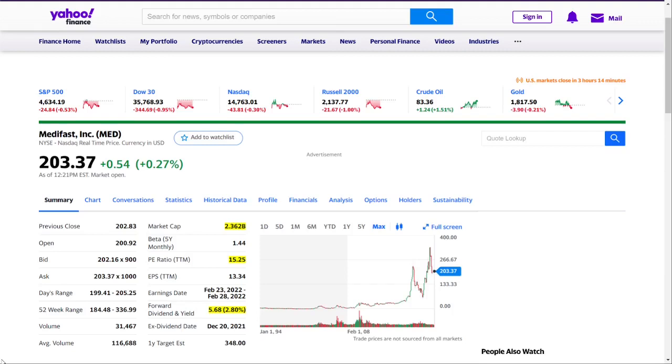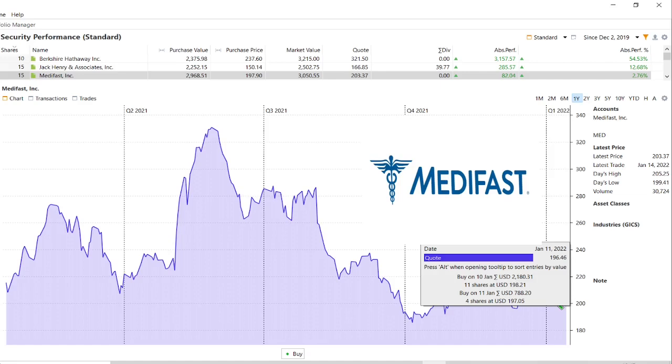Then I bought Medifast, a company that sells weight loss, weight management, and healthy products. This was also kind of a high flyer, and now it came back to prices around $200, with a market capitalization of 2.362 billion, a PE ratio of 15, and a forward dividend yield of 2.8%. I bought into Medifast also on the 10th of January. I bought 11 shares for $198.21, and then one day later on January 11, I bought 4 more shares for $197.05. Overall, I now have 15 shares of Medifast, and this position is already up 0.76%.